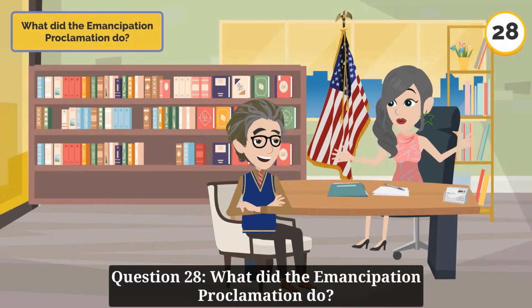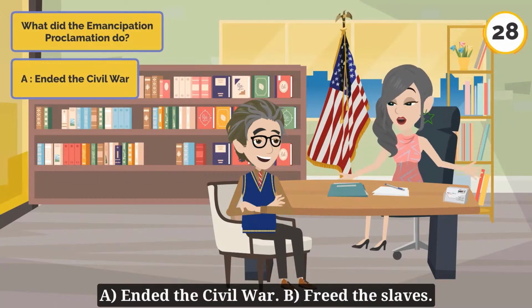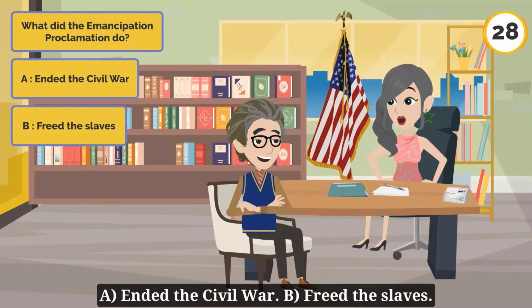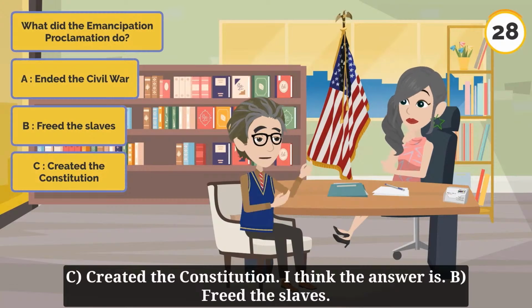Question 28. What did the Emancipation Proclamation do? A. Ended the Civil War. B. Freed the slaves. C. Created the Constitution. I think the answer is B.